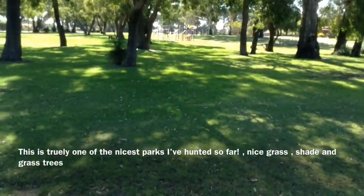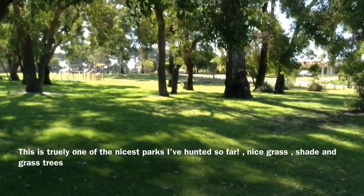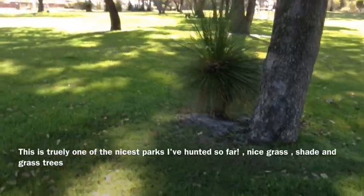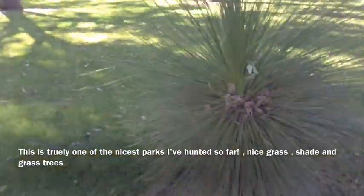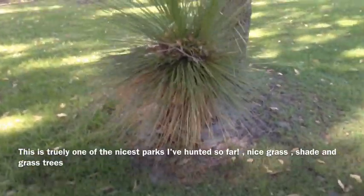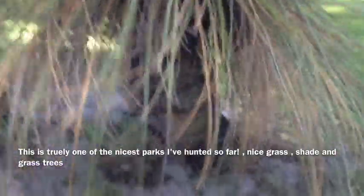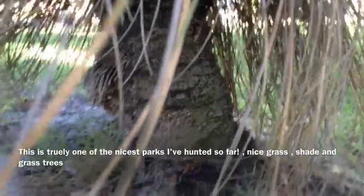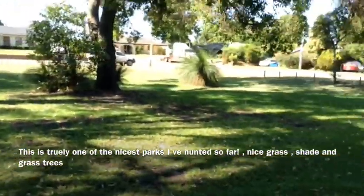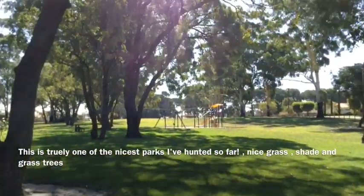Hey. Just want to show you this nice park. Trees. Here's something you might not have seen for the international viewers. These are called, well, I used to call them as a kid, black boy trees. Now, politically correct, they call them grass trees. And you've got like a trunk like that going up. These are all native in the bush. You can see around here, there's heaps of them. This is such a nice playground.